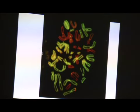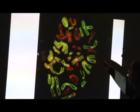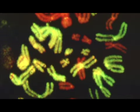Now, if you get a little bit more sophisticated, you can actually stain the chromosomes. The green ones are from the blue-spotted salamander. The red ones are from Jefferson salamanders. So we can start to really look at it with techniques where you can use fluorescent dyes and really look at the different chromosomes and get a sense of what's happening.